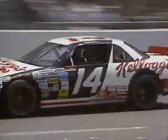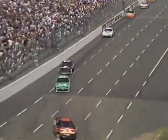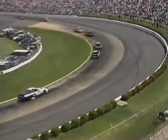He's pitting on the backstretch. He had moved up into 9th place, as the graphic has shown, but he's now beginning to pick up some of those positions that he lost during pit stop. There are Brett Bodine and Dale Earnhardt.